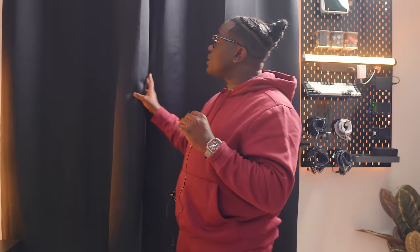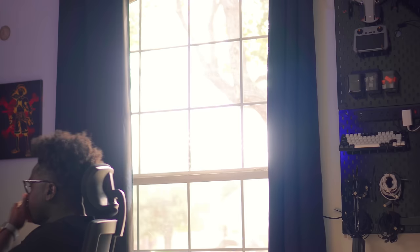And to control my lighting, I do have these blackout curtains from Amazon because I like to have the ability to control my lighting 100%, regardless of the weather. I do wish it was bright outside so you guys could see the difference, but whenever it is bright, guys, I just close this baby and it becomes pitch black in here. And I do that because I like to record any time of the day and I don't want to depend on the weather.